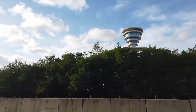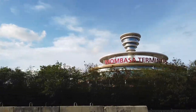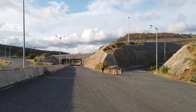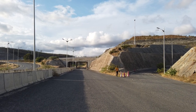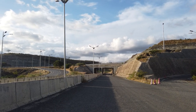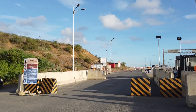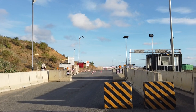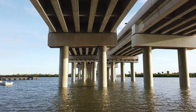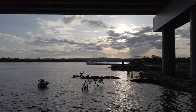Our last visit is the Double Kudu Bridge. The Double Kudu Bridge is a mega infrastructure project that is being constructed to connect the south coast of Mombasa to the north coast across the Mombasa Channel. The bridge project consists of two cable-stayed bridges with a total length of approximately 1.4 kilometers, which will be the longest bridges in East Africa upon completion. It will also include the construction of access roads and other supporting infrastructure.